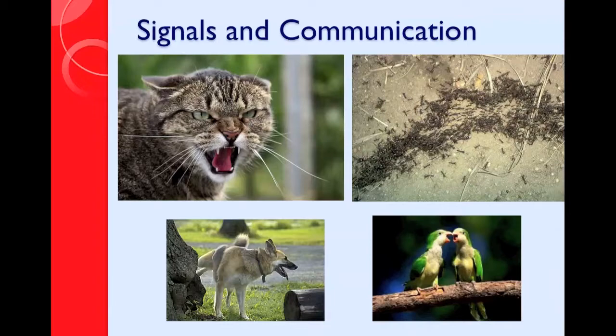So below, in the top left-hand corner, you can see the cat clearly making a signal, stay away. You can see in the bottom right-hand corner an auditory type of communication between two birds. Perhaps they're engaged in some sort of mating ritual. Perhaps they're simply telling another one where there's food, or perhaps they're communicating about the presence of a predator.